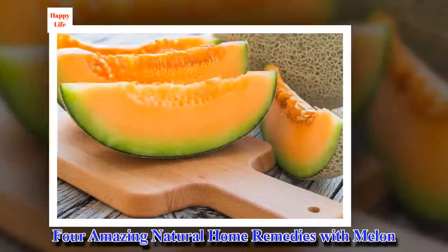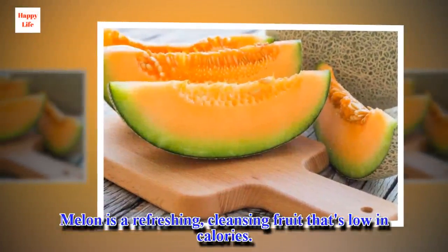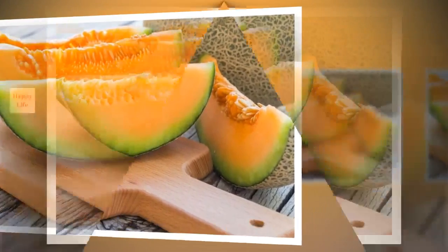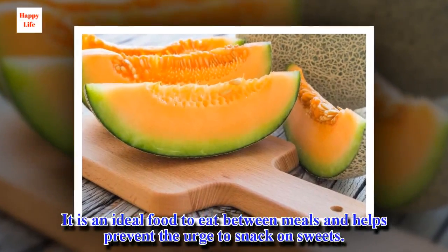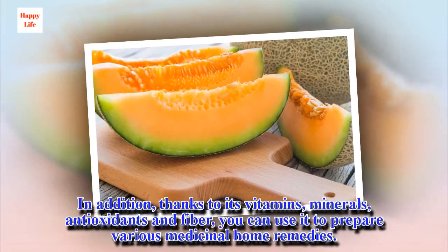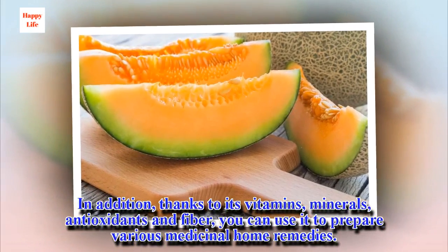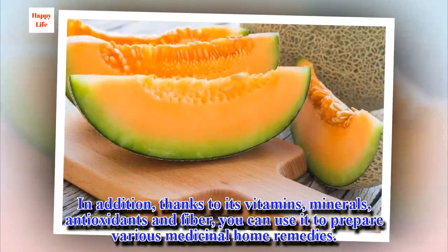4 amazing natural home remedies with melon. Melon is a refreshing, cleansing fruit that's low in calories. It is an ideal food to eat between meals and helps prevent the urge to snack on sweets. In addition, thanks to its vitamins, minerals, antioxidants and fiber, you can use it to prepare various medicinal home remedies.